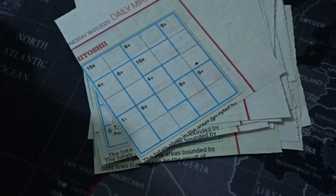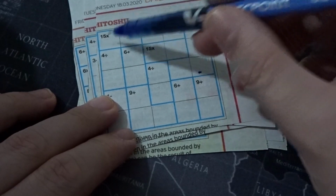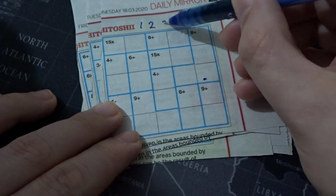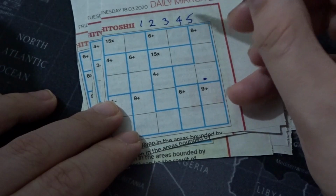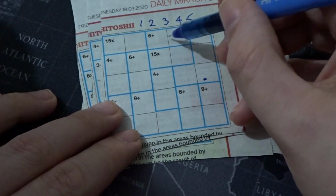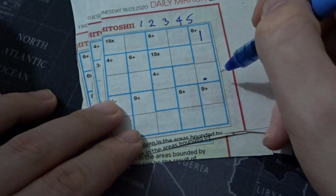Maybe just do one more. Let's see. These two numbers multiply to give 15, so it'll be 5 and 3, which leaves 1, 2, and 4. These two numbers add up to give 6, so that'll be 2 and 4, which leaves this having to be 1.